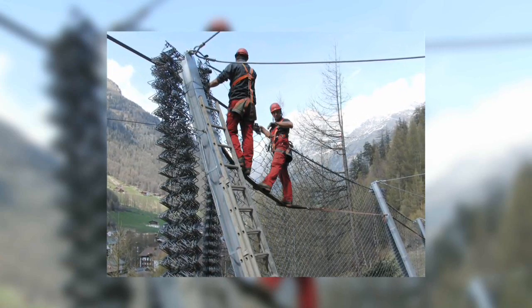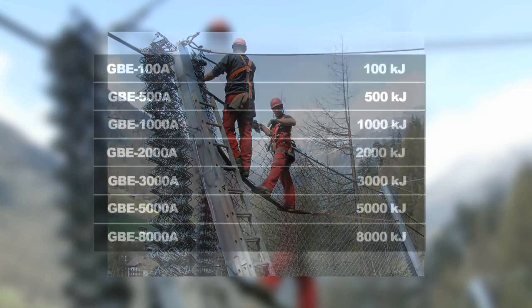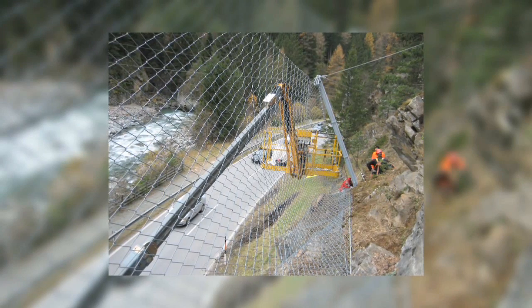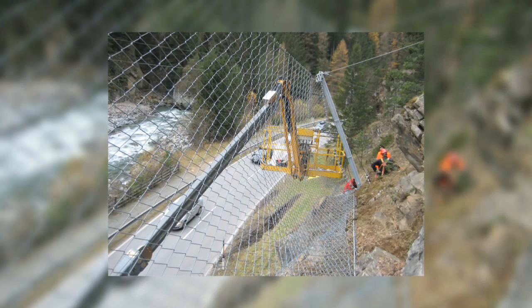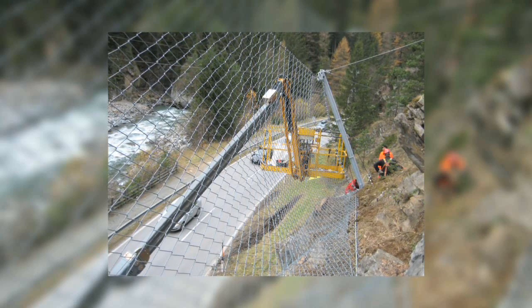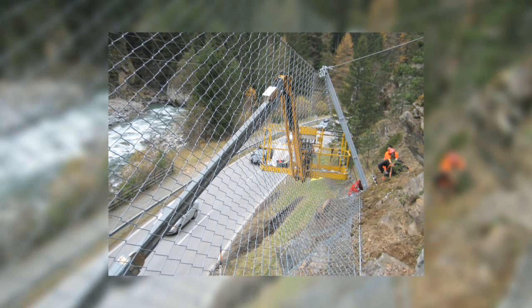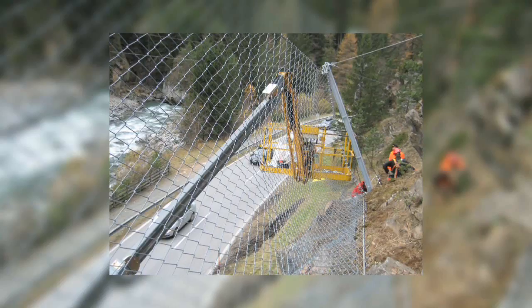Depending on the hazard potential, we will supply barriers for impact energies of 100 to 8,000 kilojoules. For the 100 kilojoule, 500 kilojoule and 1000 kilojoule energy classes, the GBE rockfall barriers are fitted with high-tensile Teco mesh G80 4mm. No secondary mesh is required.